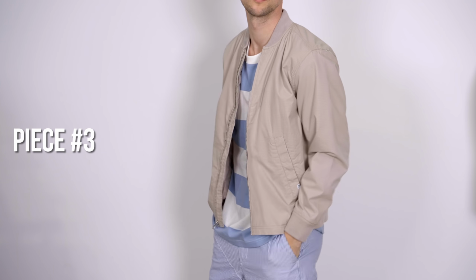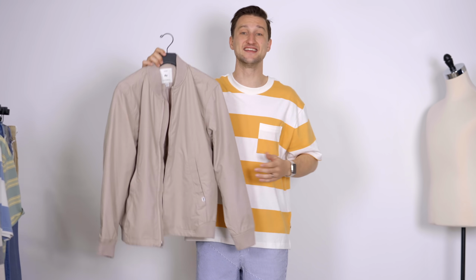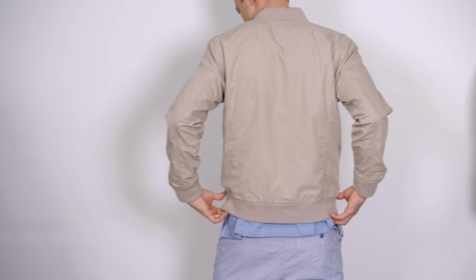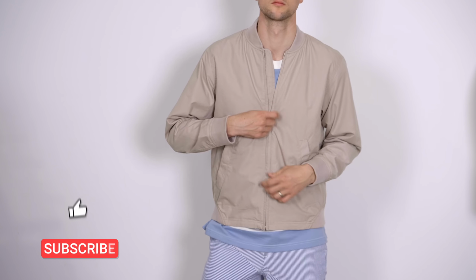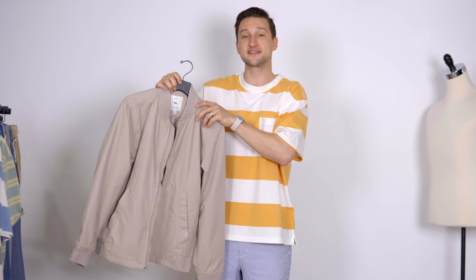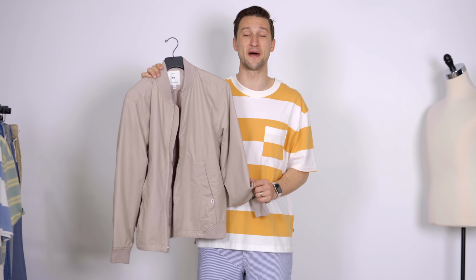A lightweight bomber jacket is a key essential in any men's spring wardrobe, and this nice, they call it mushroom colorway, is a great way to go. It's a bit more neutral, which means a lot more versatile, but it also is going to keep your outfit a lot more simple. I really like the fit on this. It's not too bunched up at the bottom, which makes it a little bit easier to pull off. Sometimes bomber jackets can have a really tight waistband, and that's a very stylistic look just by itself. But this comes in another couple of fun colorways, in green and in blue. At $25, I think this is a steal, and I'm excited to play around with this for my spring wardrobe.